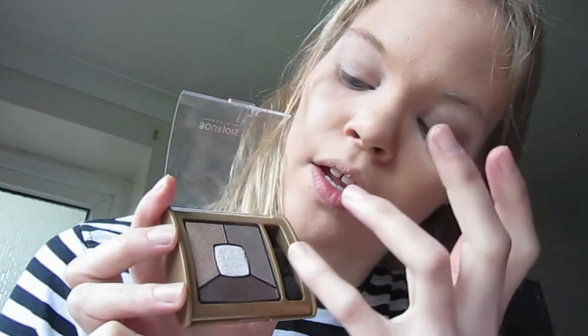So the next thing I'm gonna do is use this brown palette for eyeshadow. It's a Bourjois again, just a brown, smoky eyes. With the eyeshadows, we're going for quite a neutral look. Just a little bit of something to kind of highlight the eyes, but not make it look too girly. I'm using the darker shade and then the slightly lighter shade in the inner corner.